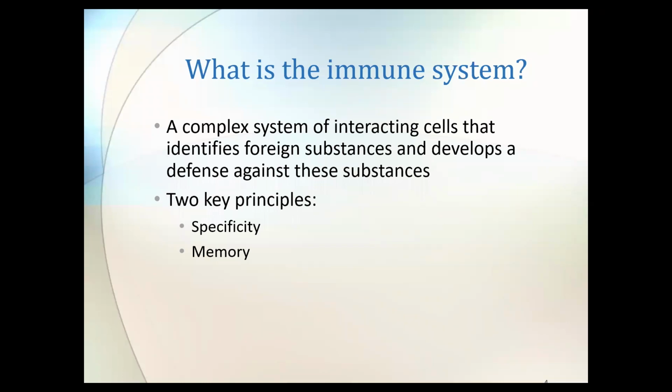It's looking at one particular protein and going, hey, we gotta do something about this. The other key principle is memory. What this means is that once the immune system sees something, it is able to remember it in the future. So if you live through natural infection with measles, you're considered immune for life because your immune system's going to remember that years down the road and have those antibodies to protect you.